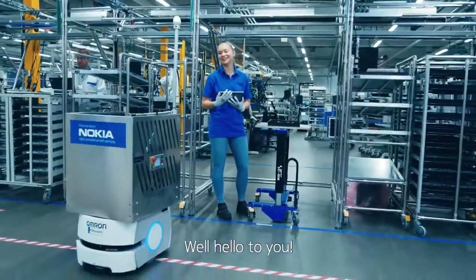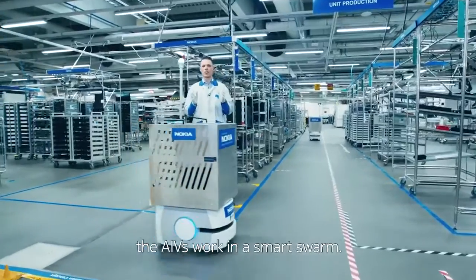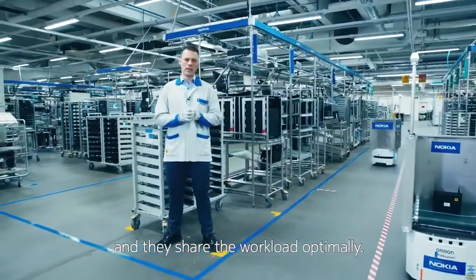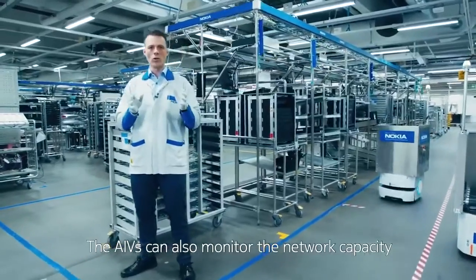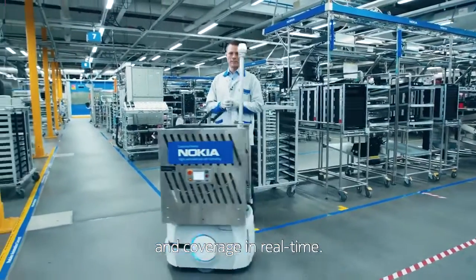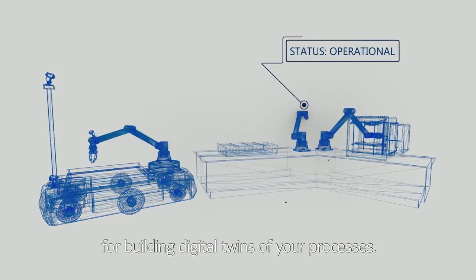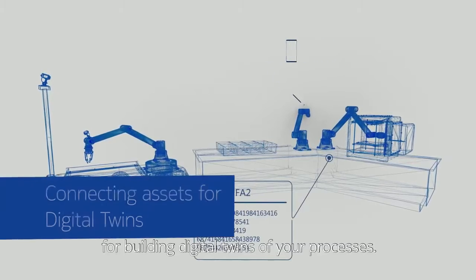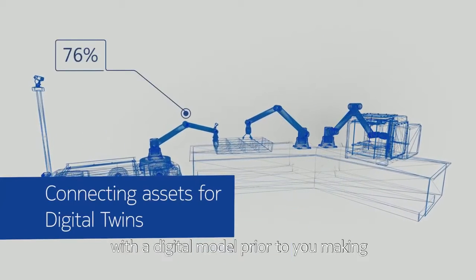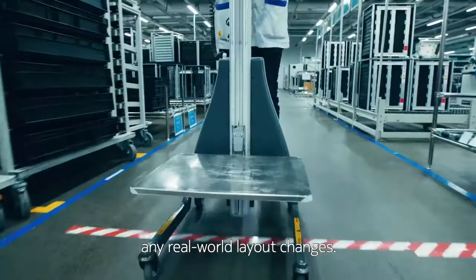Well, hello to you. Thanks to a fleet manager, the AIVs work in a smart swarm. They are never in each other's way and they share the workload optimally. The AIVs can also monitor the network capacity and coverage in real time. Digital Automation Cloud is the foundation for building digital twins of your processes. Productivity increases can be verified with a digital model prior to you making any real-world layout changes.